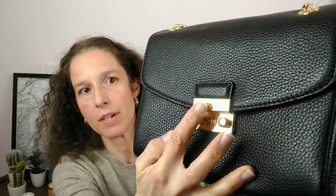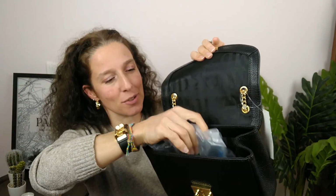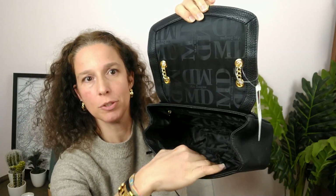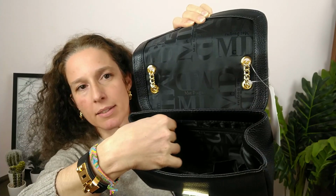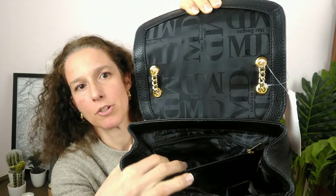And to open it, there's the logo. You can see it's written Marc Douglas. You just have to push this and it's open. And inside, okay, I tell you, I didn't use it. So inside you've got one main compartment, two flap pockets, and a zip pocket here. Yes, it's quite spacious.